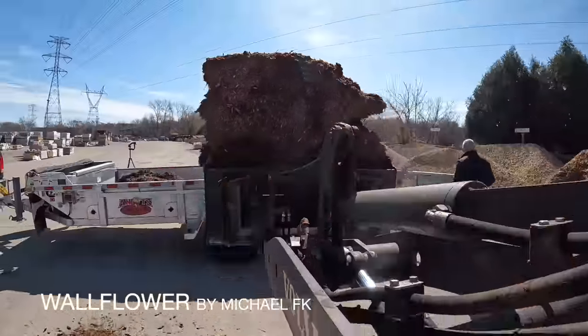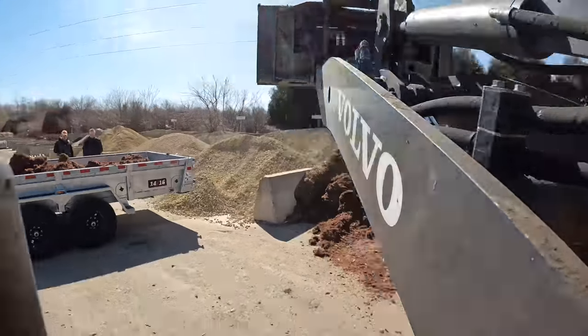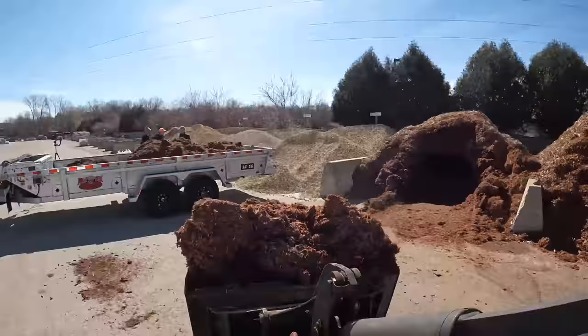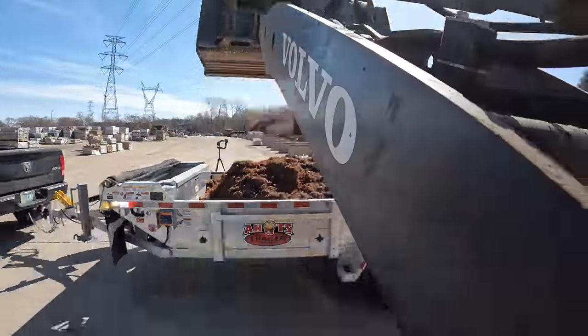So this can dump like a typical dump trailer, but it can do something completely different as well. It can stack materials really high, and what they do is instead of dumping it like a dump trailer, they invert it and put it into a kneeling position. And instead of just telling you about it, let's just show you what we mean.